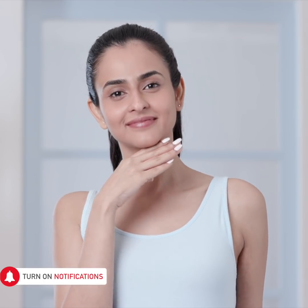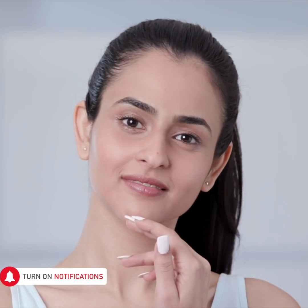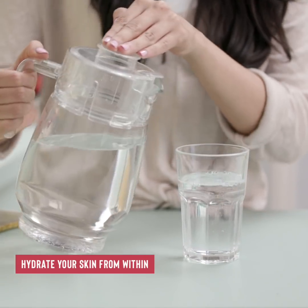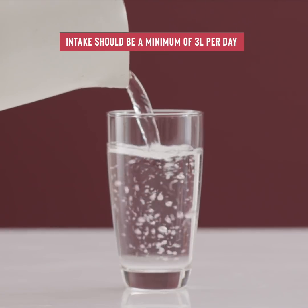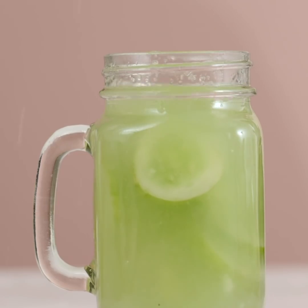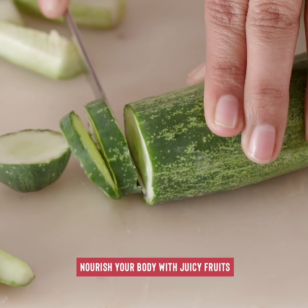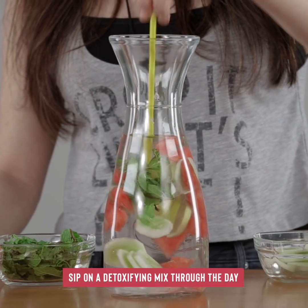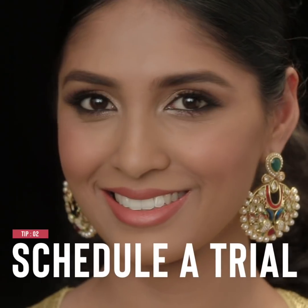A bridal glow must come from within. If you want to keep your skin supple and dewy, you need to hydrate it with a lot of water prior to the big event. For at least 2 to 3 weeks before the big day, ensure that your water intake is a minimum of 3 liters a day. You can try eating foods that contain a high percentage of water, such as cucumbers or watermelons, or add refreshing fruity flavors to your water to make sipping it through the day enjoyable.